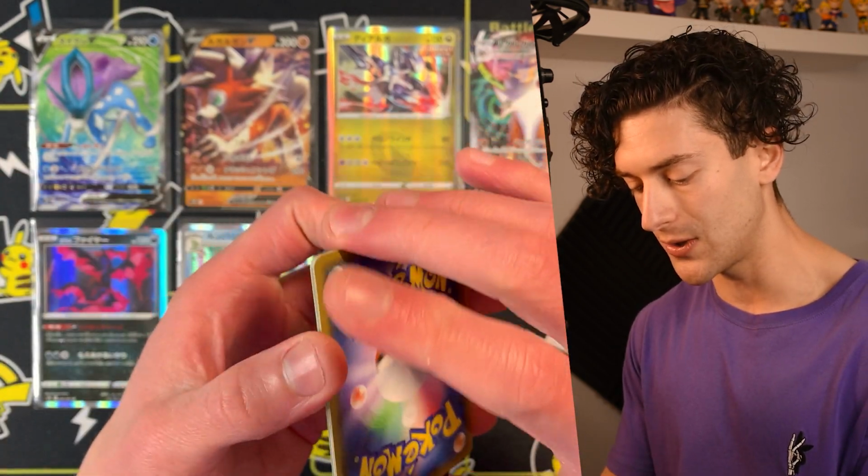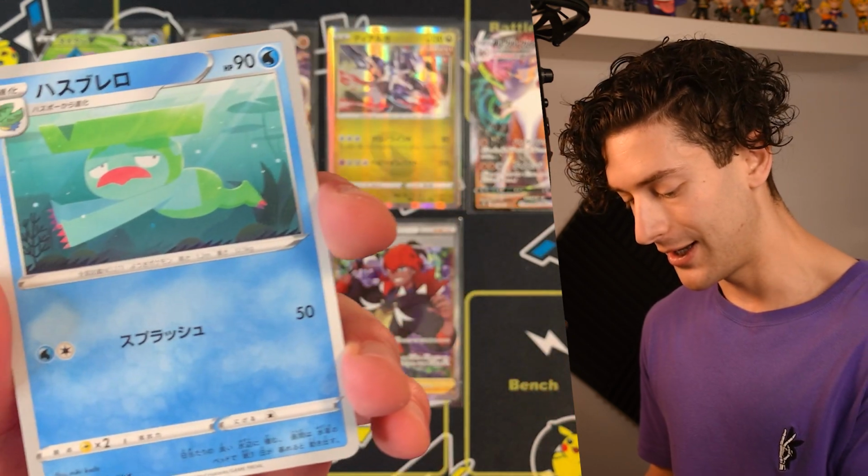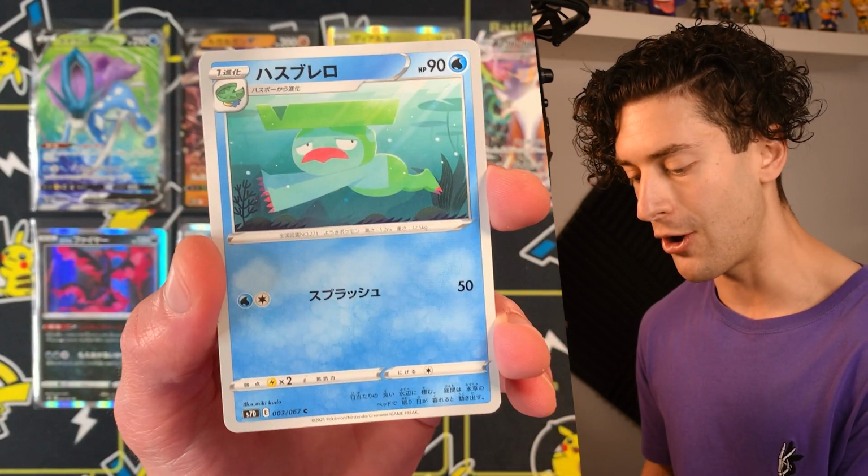Was I talking about Sword and Shield sets being, Blue Sky being overrated? Because I stand by it. That's not even a hot take anymore. Look at that card. Look at this. That's not even a hot take. Blue Sky overrated. Don't at me.